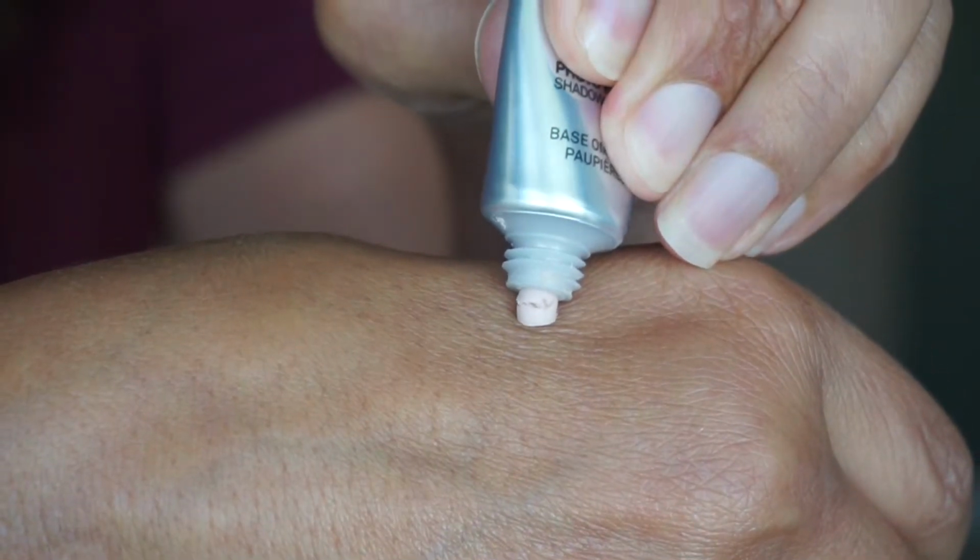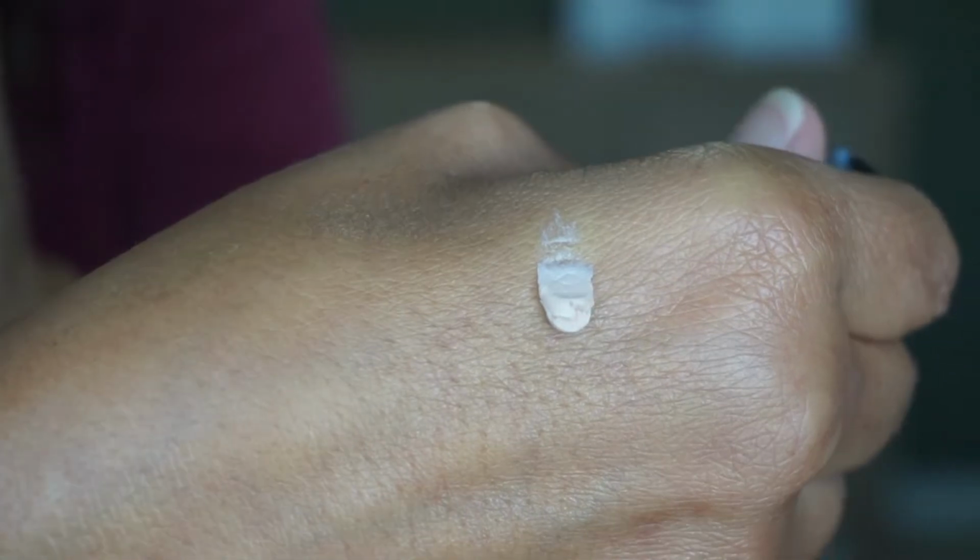It did take a couple of times for me to get used to the texture because it is a little bit thick, but with the heat from your finger, when you apply it to the lid, it just melts and is easy to spread out.